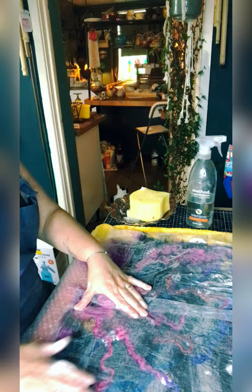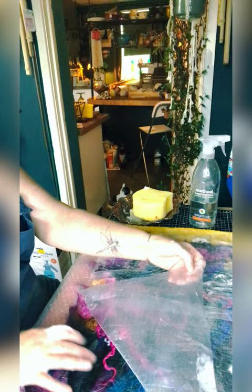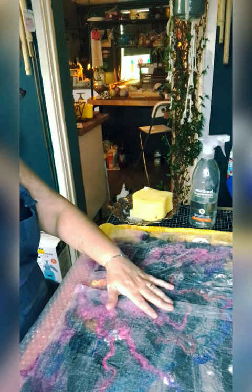So you'll see the fibres are all flattening down now. There's still some work to be done, but if you just give it a peel back every so often, you can see what's happening underneath. So you carry on with that. I'm just going to go and top up my bowl with some more hot water, and then I can give it a bit more soaking, some more soap, so it can start working.